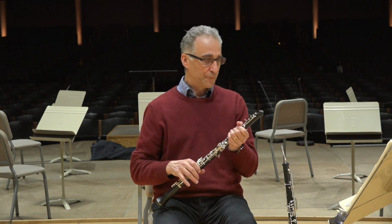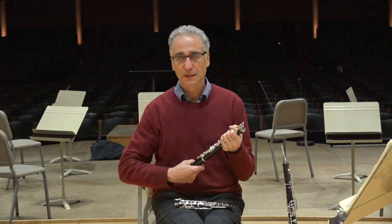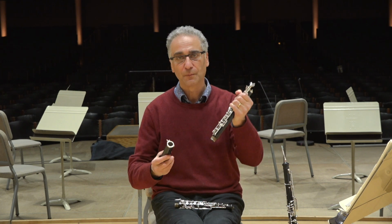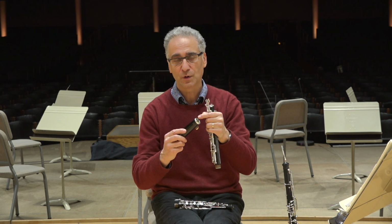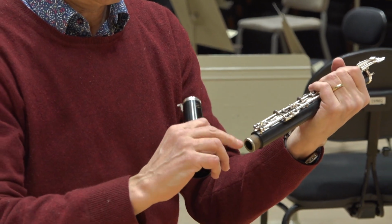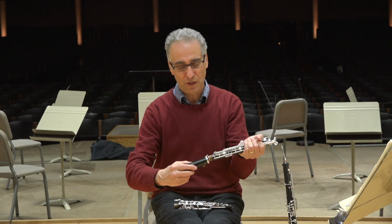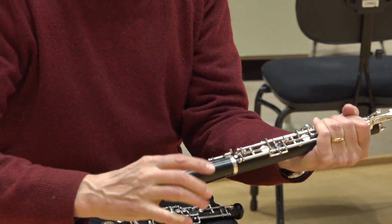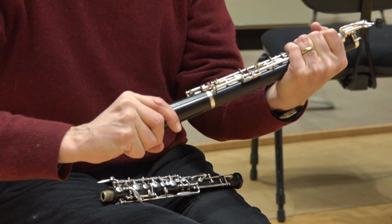Now, I'm going to take it apart and put it back together. And then I'm going to show you how to put it together and take it apart. So I start with the bell and the middle joint. Now, it's important that you not line up the B-flat key with its corresponding metal piece on the middle joint. It's important that they be offset, and I usually twist a little bit to put the bell onto the middle joint and then turn it into place.